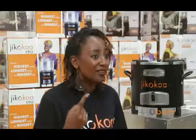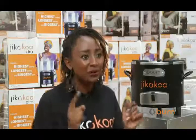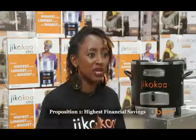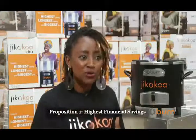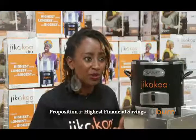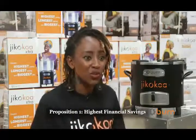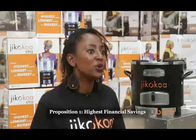Jikokoa comes with especially 3 value propositions. 1, it has the highest financial savings in the entire cook stove industry. No other Jiko can claim to have this record. And how it's able to do this is by having the most amount of charcoal savings. All this is brought together thanks to the design of the Jiko, the combustion chamber, and the ceramic fiber that surrounds the Jiko. All these are designed to help your Jiko consume the least amount of charcoal.